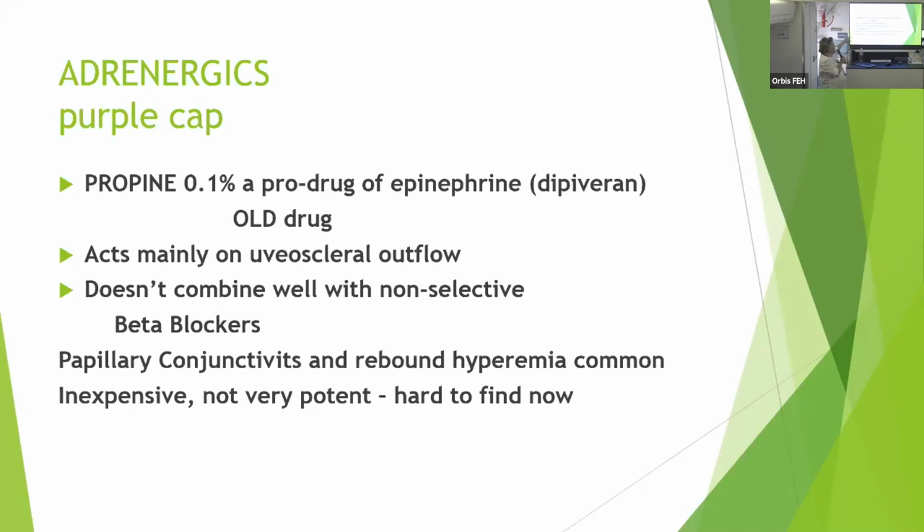And a lot of people had a red eye. Papillary conjunctivitis was super common. And then you would put your drop in, blanch all those conjunctival vessels, and then 2 hours later, they all vasodilate, right? It was like using Visine every day. And so you'd have this rebound hyperemia. And like I said, it was not very potent. It was cheap in the day, but I don't think it's made anymore.